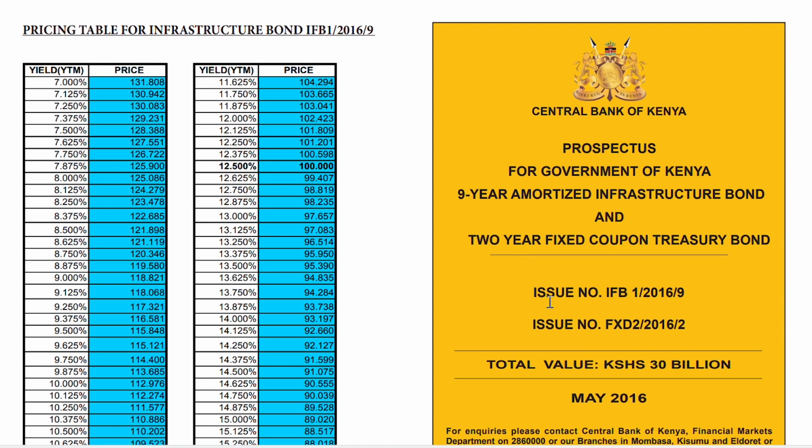The name of the bond is here, issue number IFB 1 2016-9 and issue number FXD 2 2016-2. Remember, when you're reading the name of a bond, this one indicates it's an infrastructure bond. This one says it's the first issue. The 2016 is the year in which it was issued, and then it's a 9-year bond. An FXD, it's not an IFB. That means it's taxable.